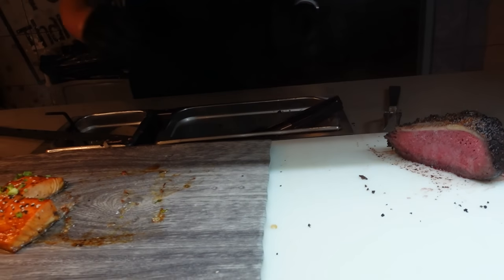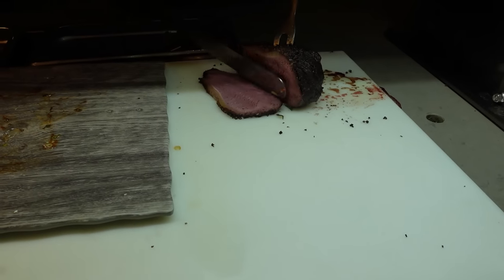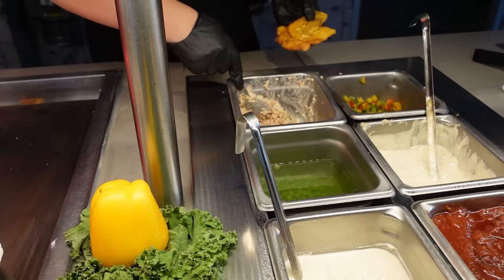And can I try a little bit of the beef? Just a little bit though, huh? Yeah, that's good. Thank you, ma'am. And also, can I get the tostones? Yeah, and craft salad, yes, ma'am. Thank you.